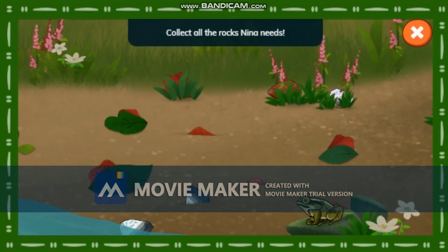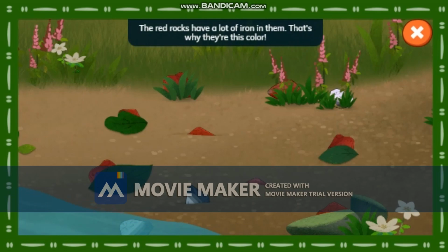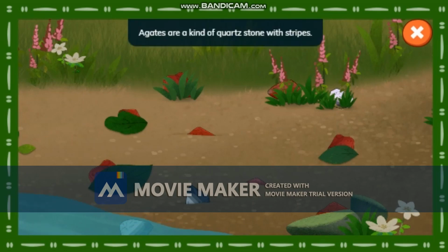Collect all the rocks Nina needs. Tap the red rocks and the colorful striped agates. The red rocks have a lot of iron in them. That's why they're this color. Agates are a kind of quartz stone with stripes. They sometimes have bright colors.